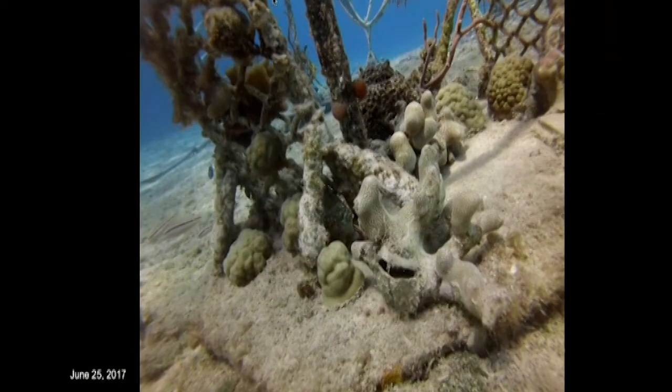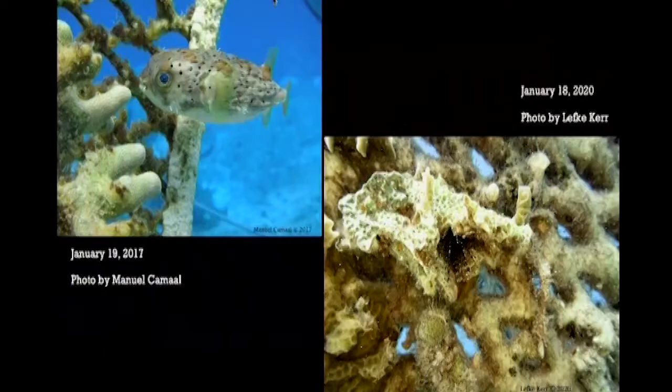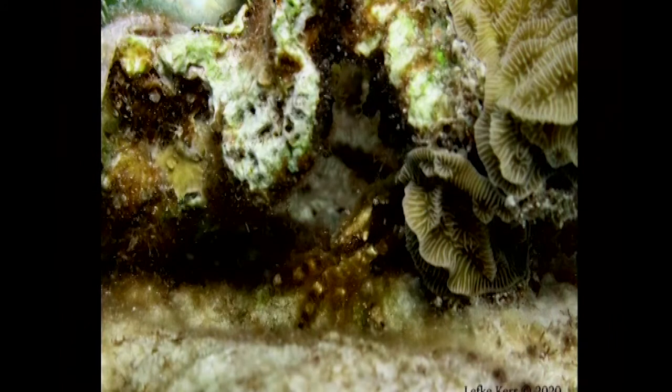I just wanted to share a variety of species that have been moving in. You saw how ugly I think it looked when it was naked, and now to see this most recent shot with the urchin and the parietes, it's just a beautiful evolution.